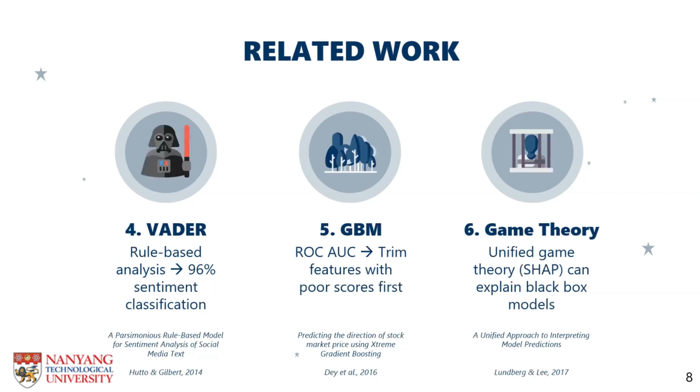In terms of sentiment analysis and so on, we use the open source Vader, which we'll talk about later, which registers about 96% sentiment classification accuracy. Then we have our GBM, where we incorporate the ROC, the receiver operating characteristic curve, to trim the features down to those that are more relevant. And to evaluate the importance of the features that we have, we adopted a more systematic approach using Shapley values.